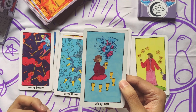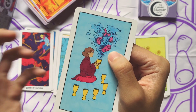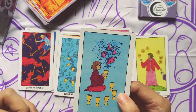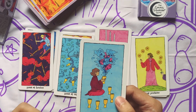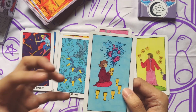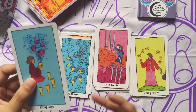The Six of Cups, I enjoy this. This is so cute. Look at the little fish. They're so cute. Okay, Six of Cups is about nostalgia, but I don't know, this doesn't give me a sense of nostalgia. There's a feeling of something fantastic happening, something out of this world might happen, something that you might have dreamed of as a child. Maybe that kind of interpretation would work more.